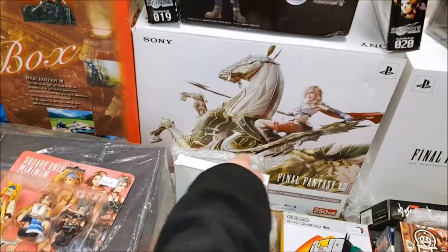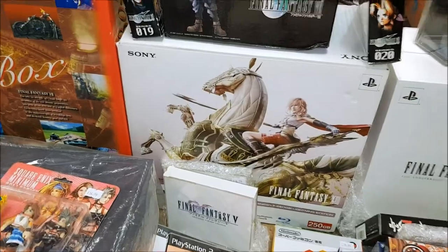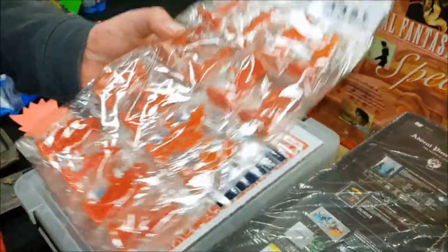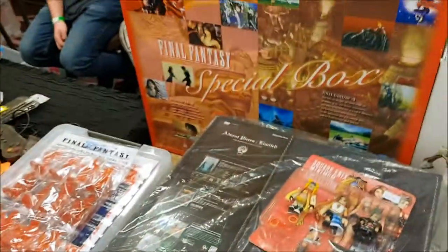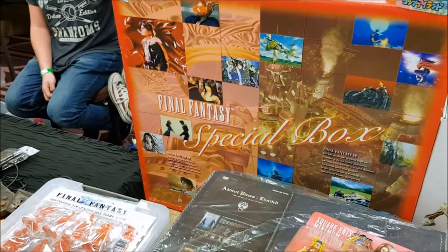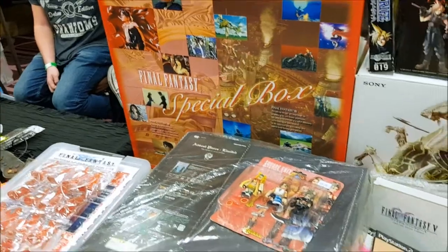There's the Final Fantasy 13-2 PS3 console. I don't know what it is, but... Paint it yourself. Oh, yeah. That's pretty cool. Art project for you, Paul. Final Fantasy in a special box. Collection of already painted ones, but things with t-shirts. Sounds pretty cool.